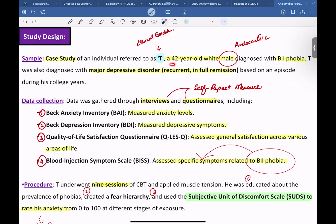T was a 42-year-old white male diagnosed with BII phobia, that is blood injection injury phobia. T was also diagnosed with a major depressive disorder, which was recurrent, however in full remission, based on an episode during his college years. So, this is a study on a single individual with the name T. He was 42 years old, white, and male, making this an ethnocentric piece of research. This individual was diagnosed not only with blood injection injury phobia, but was also going through a remission period for a depressive disorder that this gentleman had during his college days.